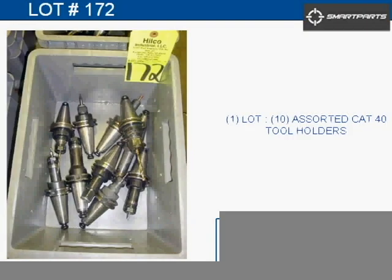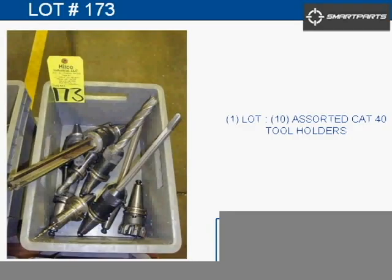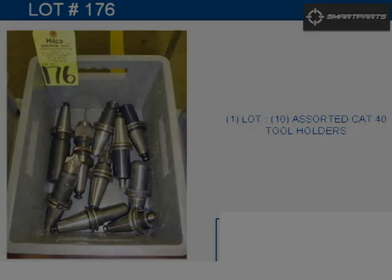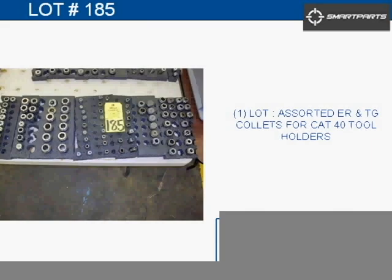Round number 172. We can go through 184. Multiples of 10. There's 13 lots. There's 126 pieces in total. The total holders 185 through 190. Buyer's choice and privilege. Choose the ones you want. Starting with lot number 185 through including lot number 190.